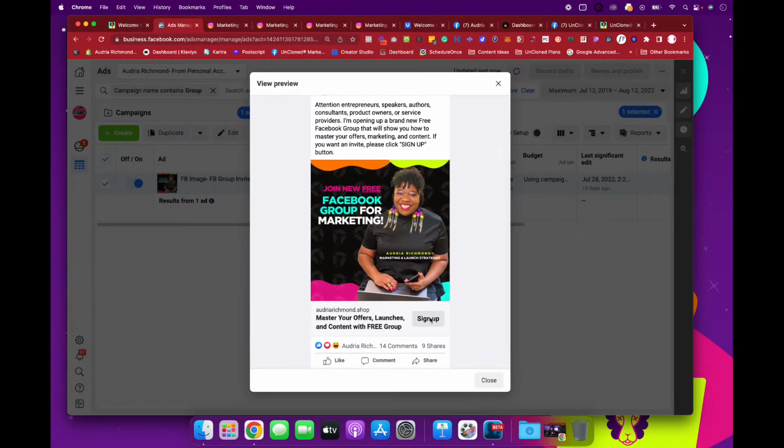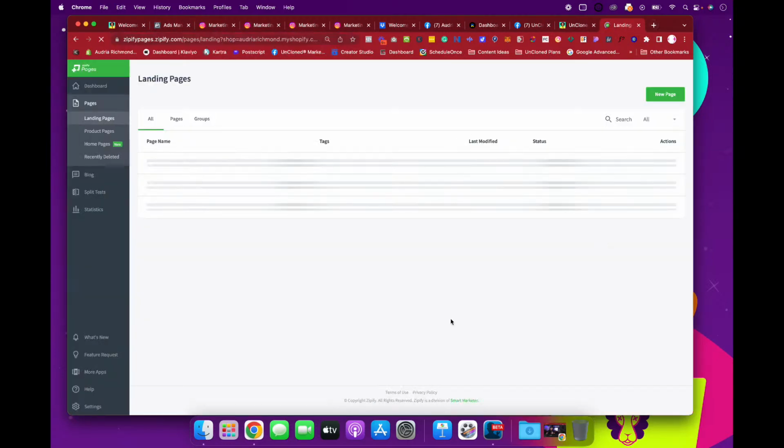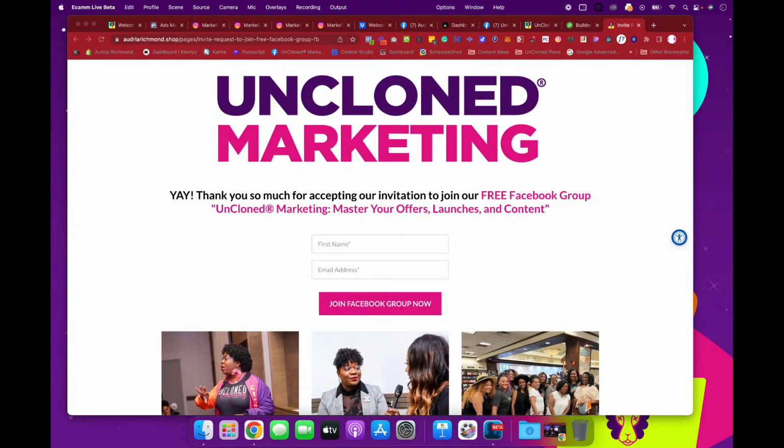So people click the sign up button, and one of the strategies that we did was an opt-in page. I'll show y'all what that looks like. On this opt-in page, we had people put in their first name and email address. The reason we were running ads to this first is because even if they didn't join the Facebook group, we were still able to build our email list. So we were doing two things at the same time: building our email list as well as getting people to join the Facebook group. When people join the Facebook group, there are three questions they have to answer, one being their email address. So we were able to build our email list that way as well.